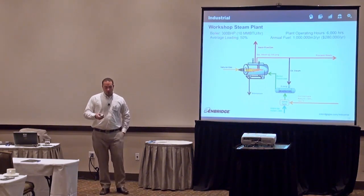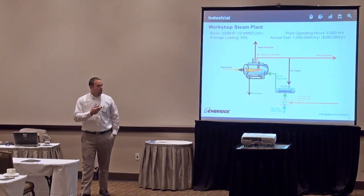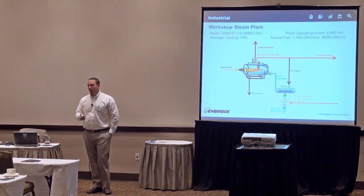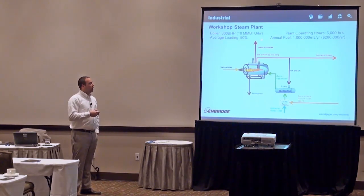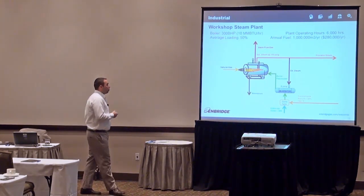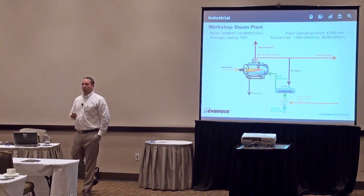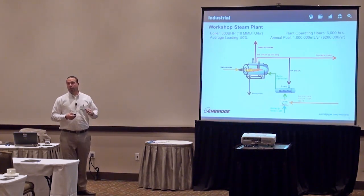Now that we've talked about a boiler and steam, we're going to work this morning with a sample steam plant, and you will see this steam plant pop up again. For our reference today, we're working with a 300 horsepower boiler, which has an input fuel requirement of about 10 MMBTU per hour, and it's on average loaded about 50%.